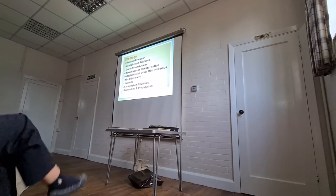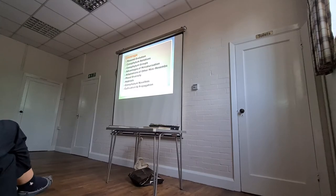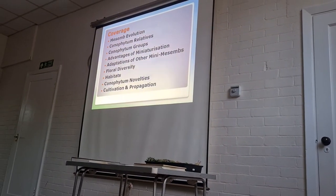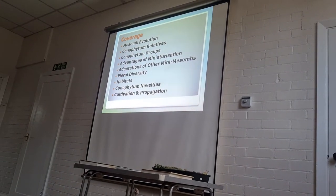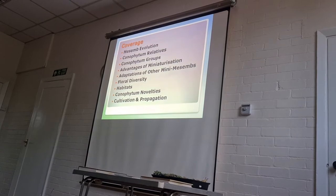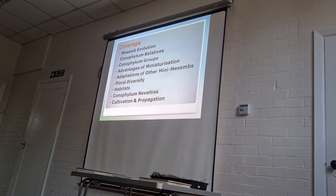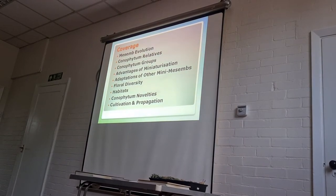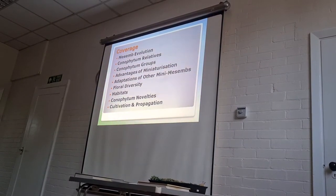Okay, these are the sort of topics we're going to have a look at. It'll all be around our evolution or supposed evolution. Of course, there's no fossils to really tell us definitively. But we'll survey some of the mesembs that are thought to be the closest relatives of Conophyton. Then we'll look at how the genus is organised into groups.